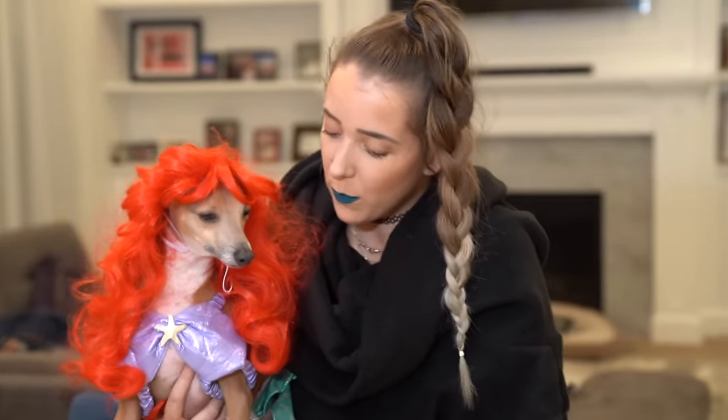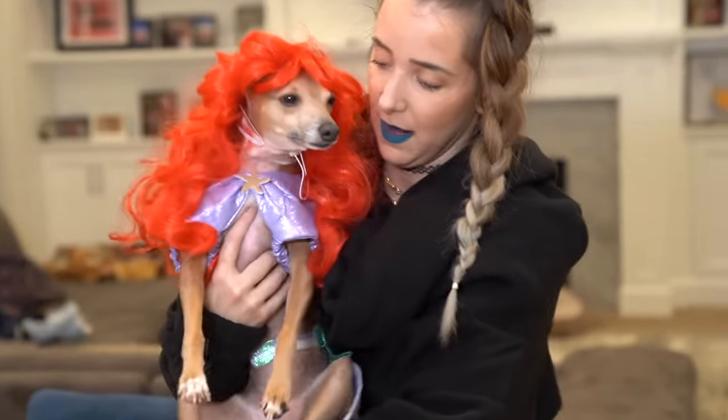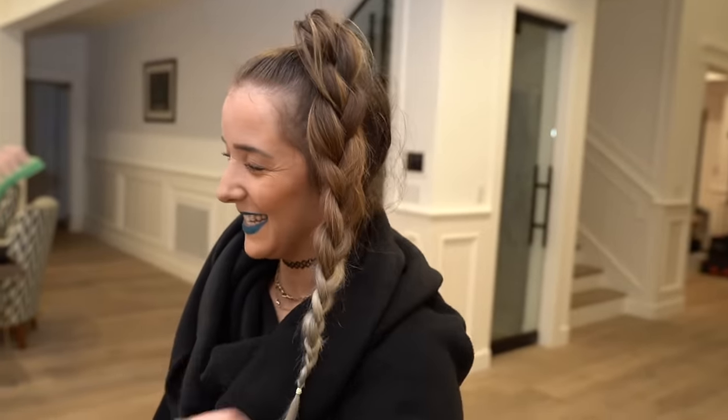Peach, you look so beautiful. This is, like, the best thing ever. Well, that's it. I hope you guys are pleased, because I am thoroughly pleased. Nothing makes me happier than a dog in a wig.